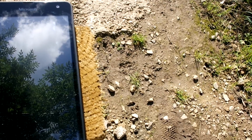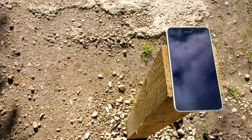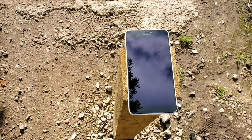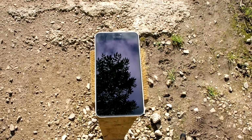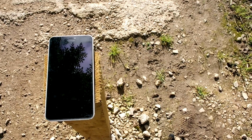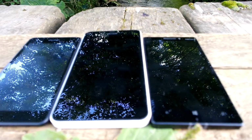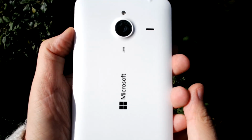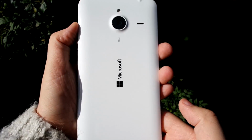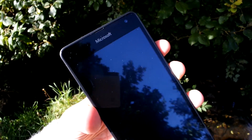You can get the 535 currently at around £50 up front, whereas the 640XL at around £150 up front. So the difference between the phones is clear, and my verdict is, you get what you pay for. These phones are fantastic for the right user, whether you want to spend an extra £100 for the increased quality of the 640XL, or are simply happy enough with the 535, which is the ultimate budget Windows phone.